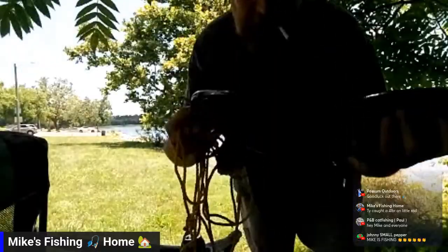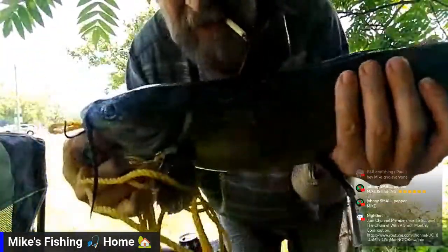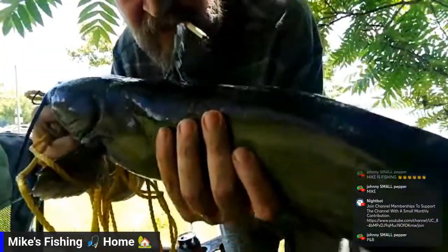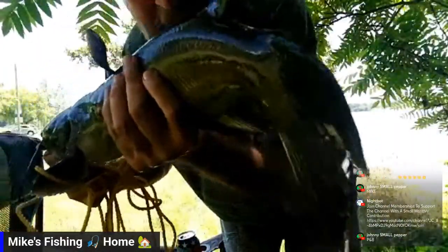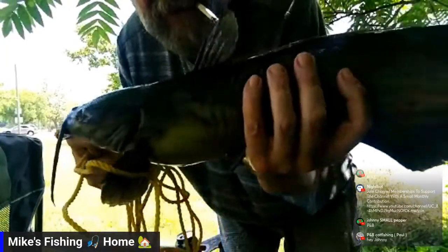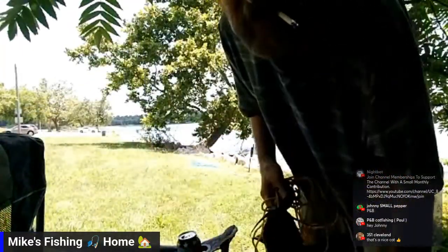So I caught this bad boy on little rod. Nice little 4 pound channel catfish. I got the video of it, so I'll have that out later. What's up, Johnny Small Pepper? I caught one today. I'm gonna go get him back in the water real quick. Cleveland, what's up, brother?